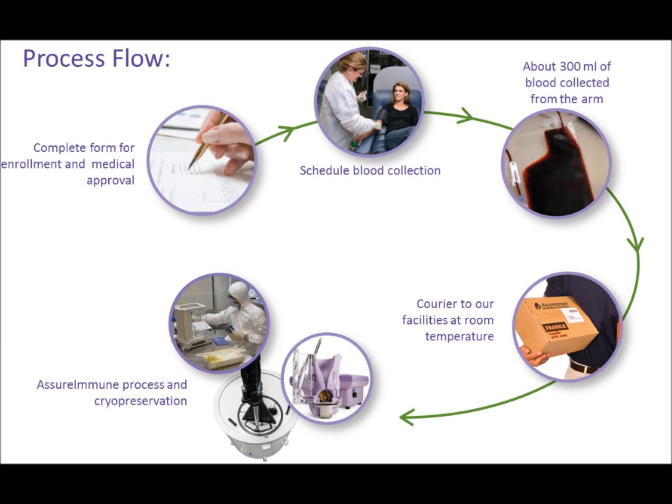Once that has happened, you've filled out an enrollment form, medical approval, you've had an evaluation, then you would be scheduled through the lab that we're affiliated with, Assure Immune, to schedule a convenient blood collection at your home and then have it sent to their lab where it will be processed and preserved. It's a very intricate process and very high-tech method of handling and extracting the stem cells, which I'm not going to go into right now, which you probably wouldn't want me to anyway.